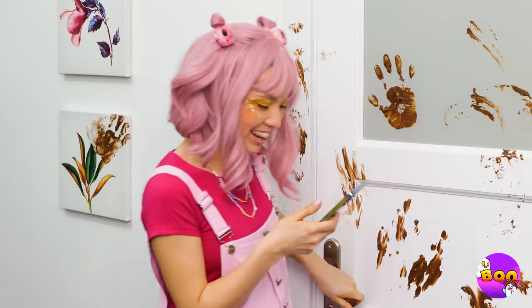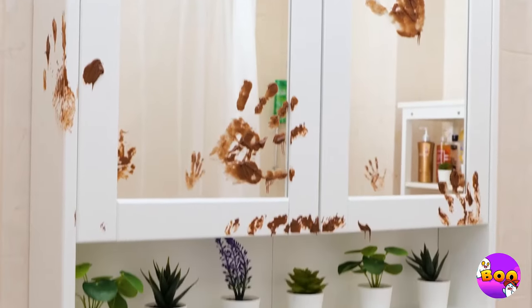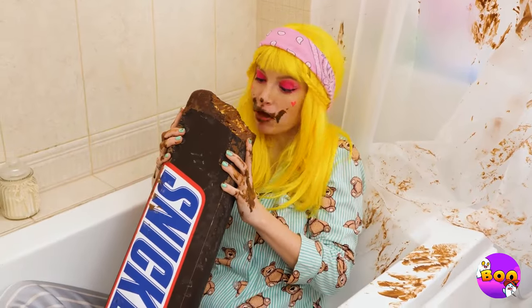Ugh, the people in this house need to wash their hands. What happened? Clean up on aisle 12. And 13, and 14. Oh, thank goodness, it's all just chocolate. So at least this mess smells nice.